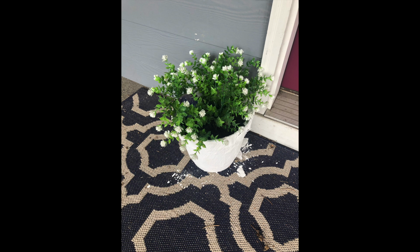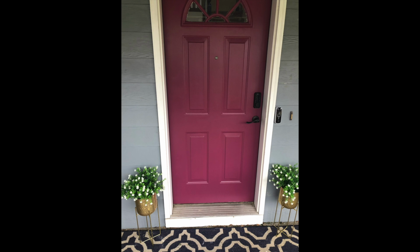So I basically just got rid of the pots, but I did find these 2 planters that matched, this one was at Marshall's, and these ones looked so much better anyway, so I was like, you know what, it was meant to be. Each of these planters were $14.99 each.